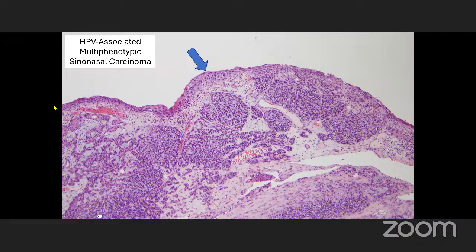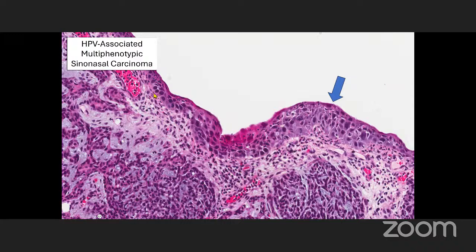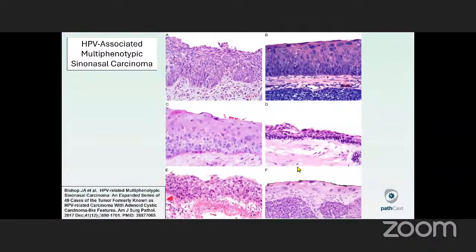And then I immediately go look at the surface. And if I can see squamous dysplasia or squamous cell carcinoma in situ over the surface, that's really helpful for multiphenotypic sinonasal carcinoma instead of adenoid cystic. And here you can see the basaloid cells kind of falling off of this dysplastic squamous surface. Here's another one where you can see some neutrophils in it, but there's a mitosis. This is actually dysplastic squamous epithelium on the surface, a very nice feature to clue you in that this is actually HPV-related multiphenotypic sinonasal carcinoma.